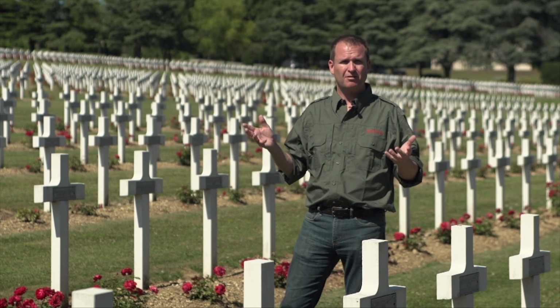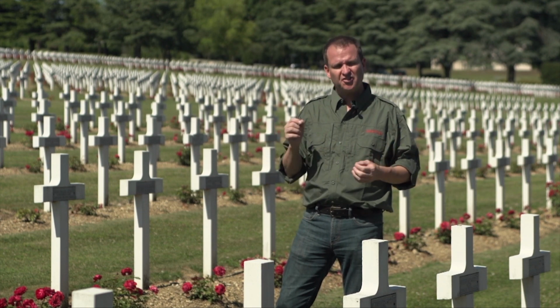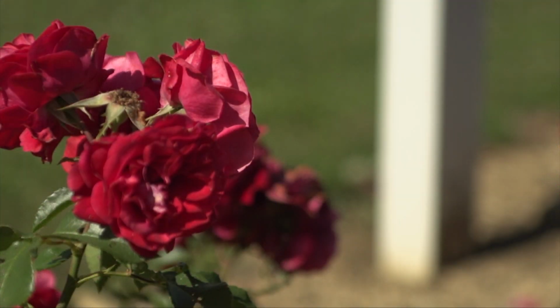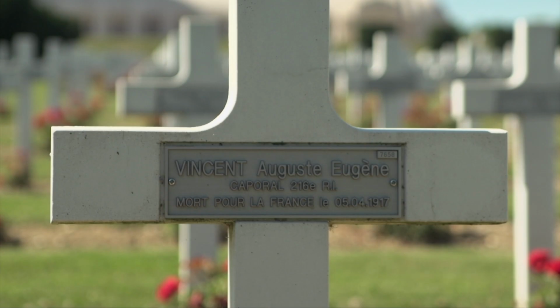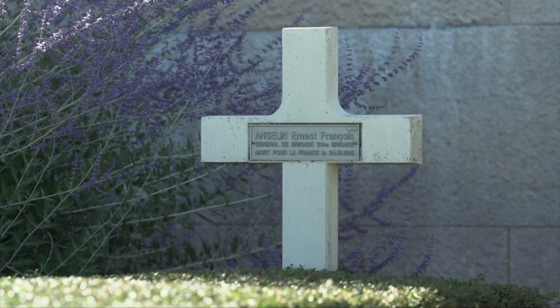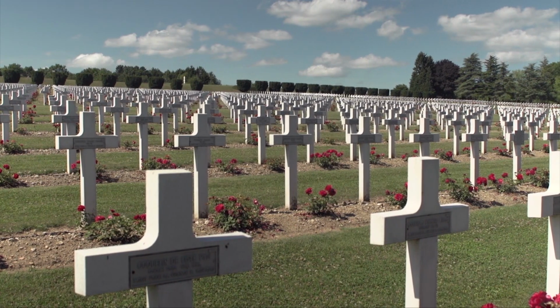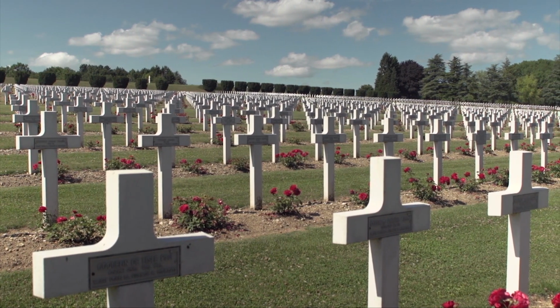This is the largest French World War I cemetery, and it's the final resting place for 16,142 of the Frenchmen who came to Verdun in 1916 and never left. They were young and old, short and tall, Jewish, Christian. They were from all walks of French life, and they sacrificed their lives for their nation. 16,142 of them.